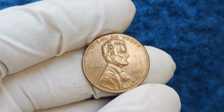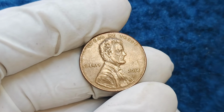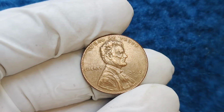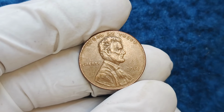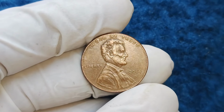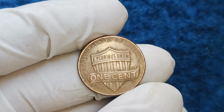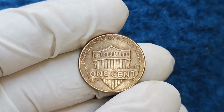The 2014 Lincoln penny, like all pennies since 1909, features the legendary Abraham Lincoln on the obverse, that's the fancy term for heads side, and the Union shield on the reverse, the tails side. This particular design replaced the old Lincoln Memorial design back in 2010, and while most of these pennies are worth a penny, a rare few have skyrocketed in value.